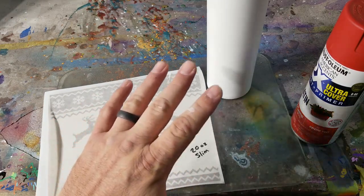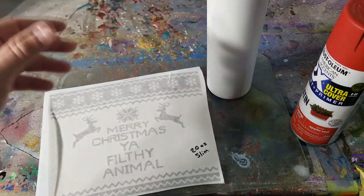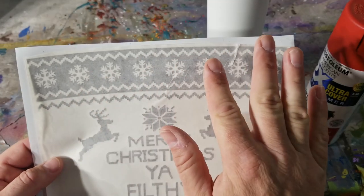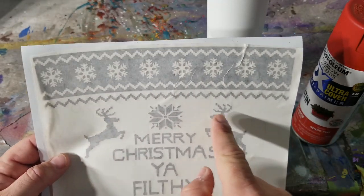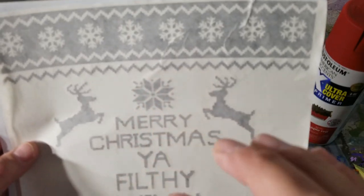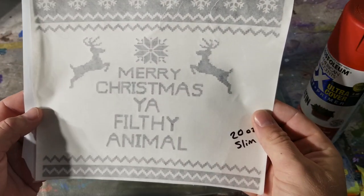No, but seriously, it's that easy. This is probably one of the simplest Christmas sweater designs, and I drew this up in a way that is super easy to weed, and if you're using it as a stencil, it's super easy. It removes all in one piece, boom, boom. The only thing that's a little bit more work is the centerpiece, and I figured we'll put a little more jazz into that because it's the only one right there. But other than that, it is super simplified.